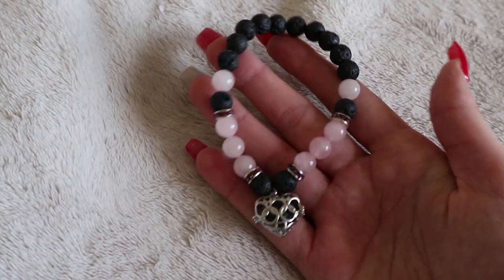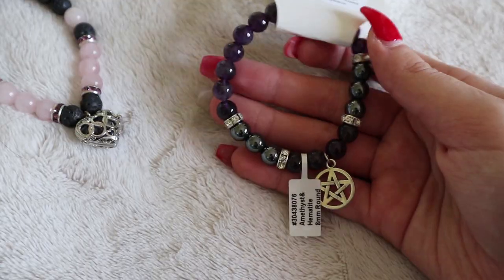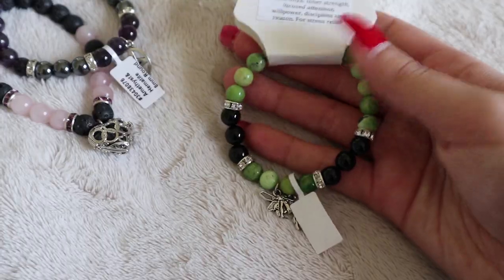I do have some bracelets, so I have this lava rock and quartz bracelet, and the little lava rock is in a little heart chain and it's the cutest little thing. I have amethyst and hematite, and it has a little pentagram on the end. I also have serpentine and black onyx.